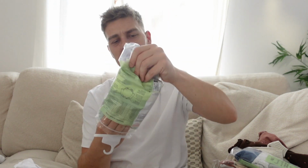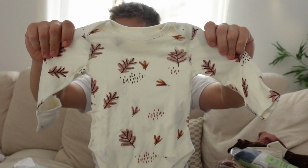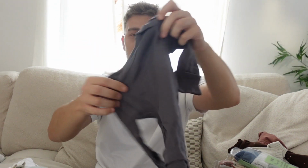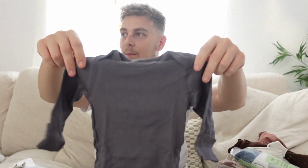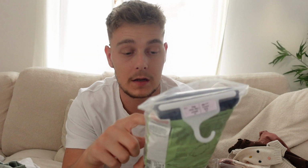So we picked up a few bits the other day. Loads of new long sleeve bodysuits. Obviously we're gonna stick these in the wash anyway. We've got the bunny rabbits, leaves, which is my favourite. It's so autumnal. Then there's a grey one, which I like, because I don't really ever see baby clothes in black and grey. And a teal one, the same colour as my Vans t-shirt. Colours as well: navy, a light grey, a khaki, a light blue, and a sort of pinky beige.